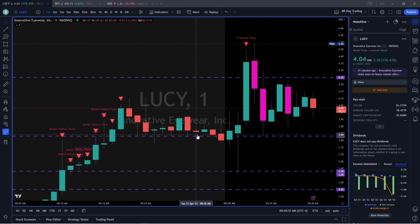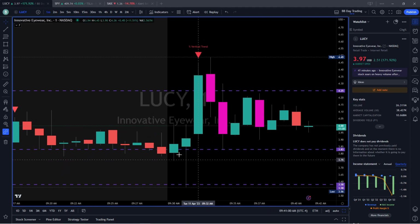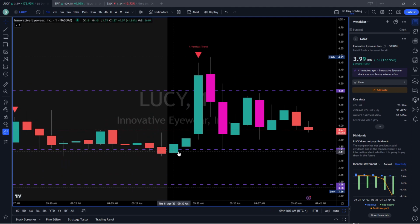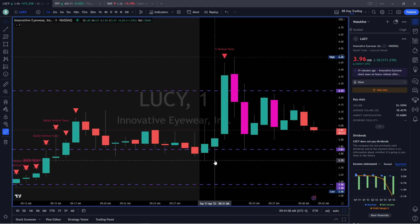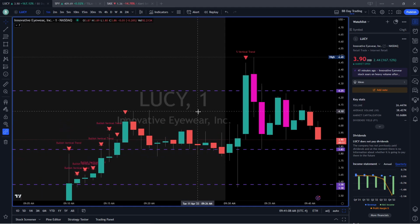Now, a close below this level is bearish, but we can see we closed below right here, and then market open happened, and sure enough, it closed right back above. So this, in my opinion, is a risky trade because we've already filled the gap to $4, right? This is the $4 level. So we're looking for a close over this line here, $4.